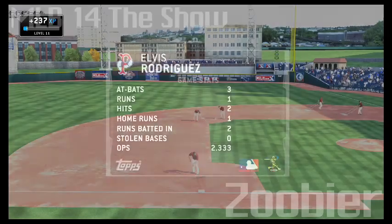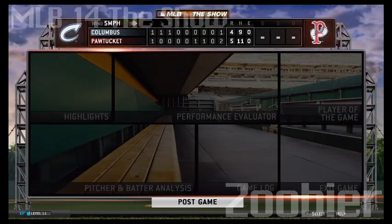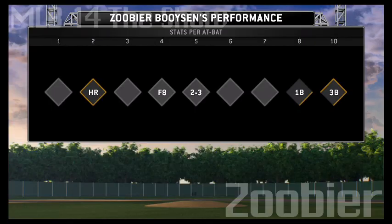Time to hand out Topps Player of the Game honors for this one. And guys, I think we can all agree that this fellow right here deserves it.